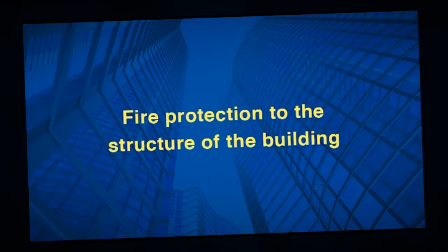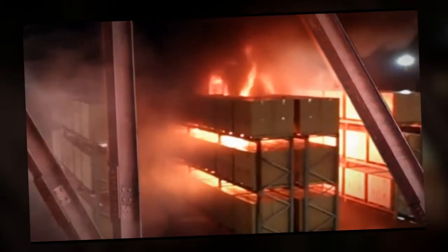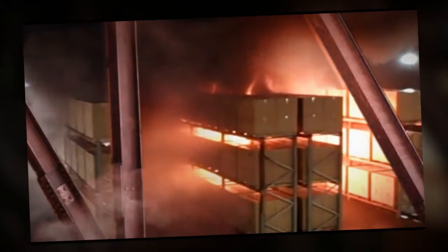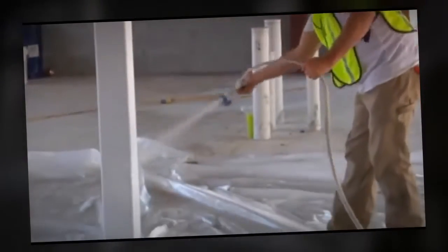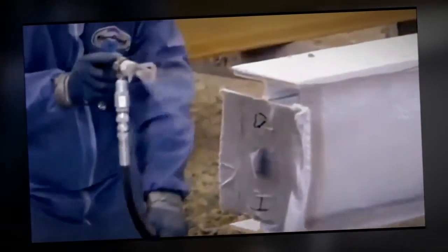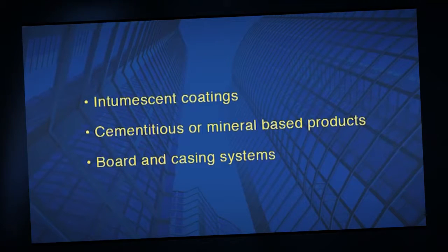If a fire occurs in a steel-framed building, the internal temperatures can quickly exceed 1,000 degrees Celsius. At around 550 degrees Celsius, steel loses approximately half its strength. Therefore, to avoid buildings collapsing, steel-framed structures need to be insulated. The steel structures may be insulated using a number of different proprietary products. These include intumescent coatings, cementitious or mineral-based products, and board and casing systems.